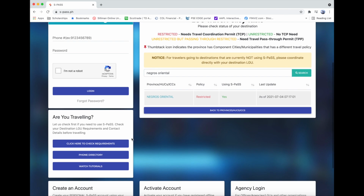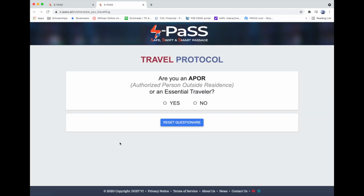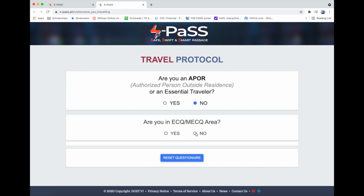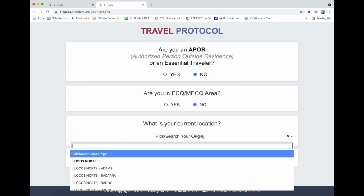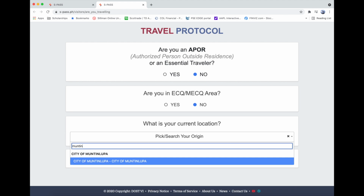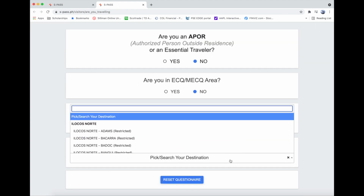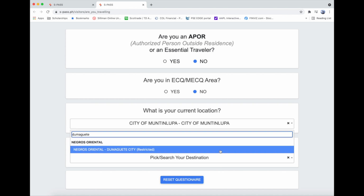So in that case, you want to go on the left side and click here to check requirements. So it'll bring you to this page. So are you an APOR? I put no. Are you in an ECQ or MECQ area? So currently Manila is in MECQ, but in this case you want to put no. And what is your current location? So this is where you put the location of your hotel, and after you put the final destination, so Dumaguete.